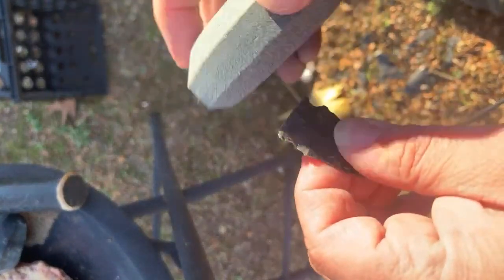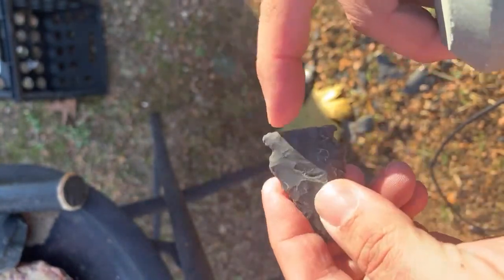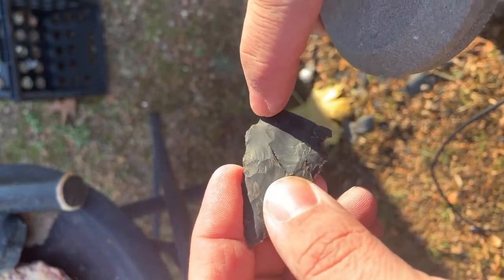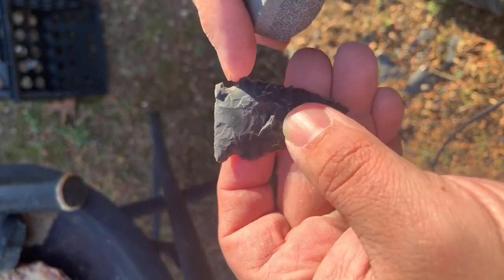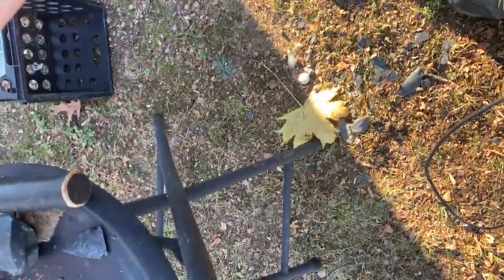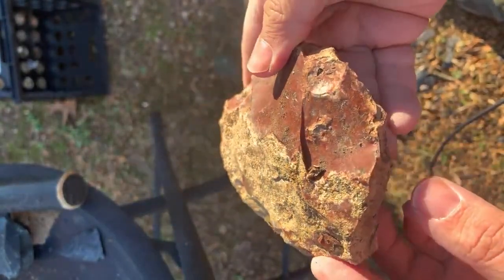Reason I'm grinding this is so that it doesn't split the wood when it hits the shaft. Because if it's ground, it doesn't cut into the wood. Should grind in there, but I don't have a tool that'll reach in there at the moment. I'm not too happy with this corner. I guess I'll keep it for now. Okay. Maybe I'll just test this rock. I have not made a video about hafting yet, but I can.